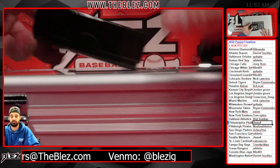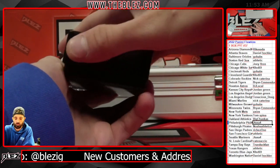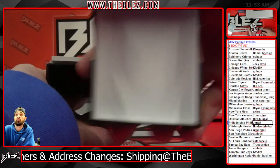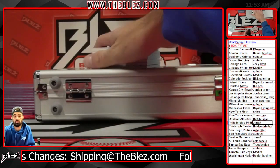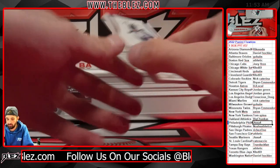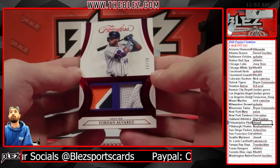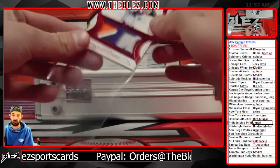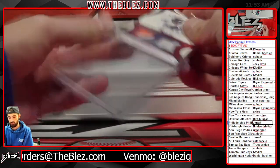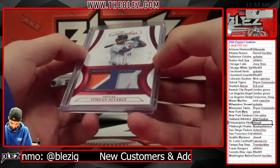No peeking. Guess the encased auto for 20. First of the break, we have dual patches of Jordan for the Stros. That one's number 12 of 20. That looks like it could be a batting glove piece, maybe.